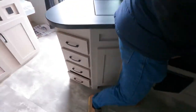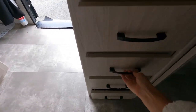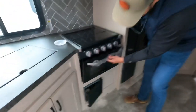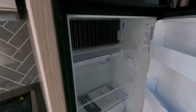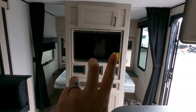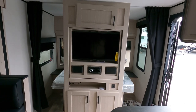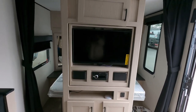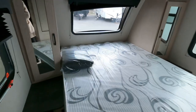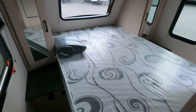And then some drawers on this side. Look at this little oven. There's a little oven. Decent size fridge and freezer. And I wonder if that TV is also rotatable. Yeah, it swivels. So you can watch it from here, and then you can watch it from the bedroom.